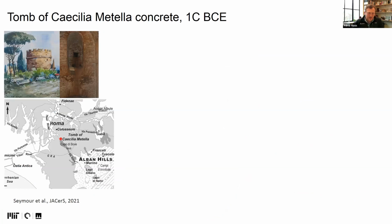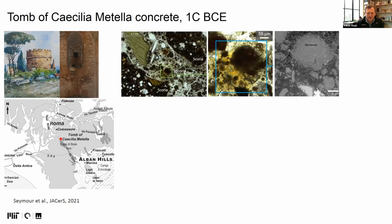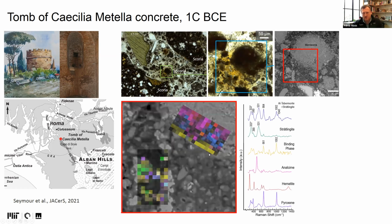So we studied some very prominent structures around Rome. This is an example of the tomb of Caecilia Metella, concrete that dates back to the 1st century before the Common Era. And you see this is how these samples look under the microscope, and we analyzed basically the interface between volcanic small aggregates and the binder, and we were able to map chemical phases that indeed include aluminum tobermorite, strätlingite, but also with Raman we were able to get the binding phase that is eventually calcium aluminum silicate hydrate at an interface here.